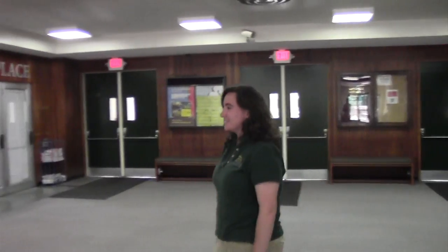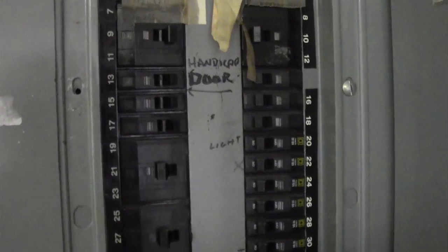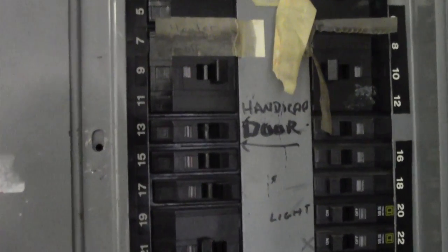Welcome to the Campus Center. We're going to take a tour and show you everything that's great about this building. So the handicap exit is controlled by switch 13 in the breaker box. So make sure you turn it on in the morning and off at night when you're closing.